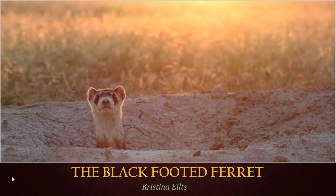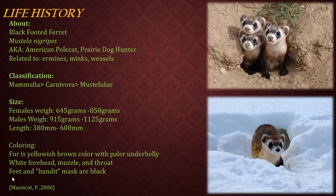All right, so today I decided to focus on conservation and the difficulties facing the black-footed ferret, which is the only native ferret of North America. So a little bit about the black-footed ferret. First of all, they're adorable if you can't tell, but they are also known as the American polecat, the prairie dog hunter, and they are related to ermines, minks, and weasels.